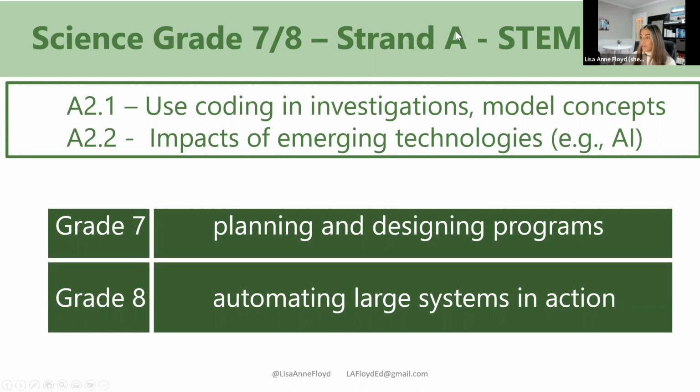In grade 7, we're supposed to focus on, when we're assessing, I realize that maybe this will be over the next couple of years once you get more comfortable with the new curriculum, but we're supposed to focus on planning and designing programs.